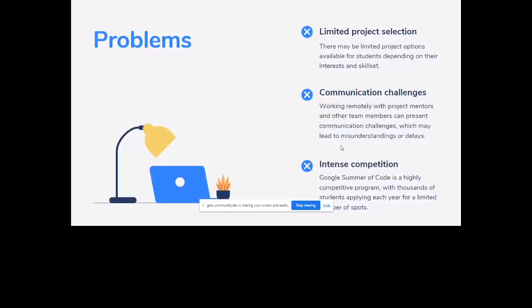Like things have some problems. Limited project selection. There may be limited project options available for students depending on their interest and skill set, as they can't choose every project they like or want to do. So there's a limited selection.